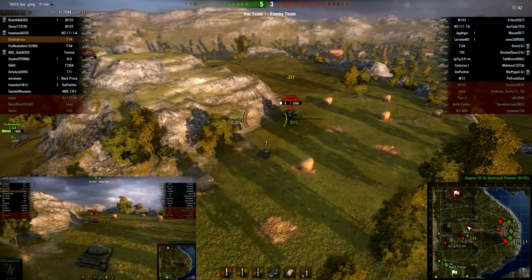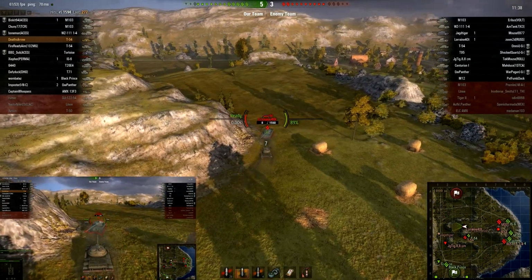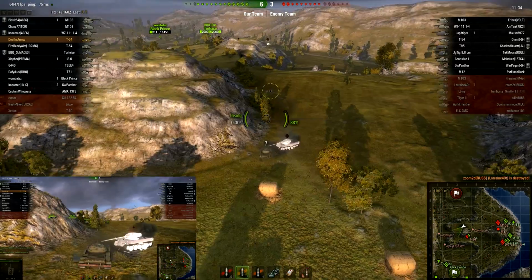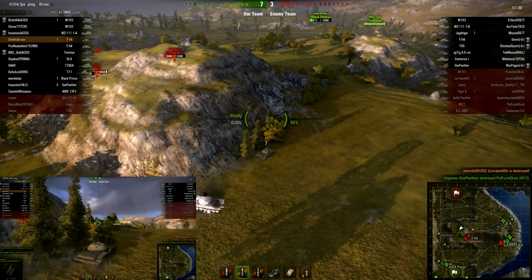Snap a shot at him, get a hit. Make the call to ram here. No point in waiting for my reload. I bump him for the kill. I'm going to continue to come around. I'm going to flank out the T-54 and Centurion.